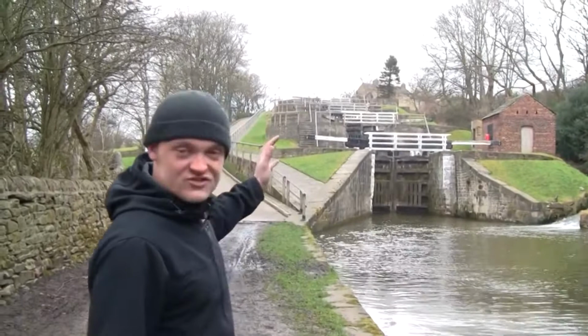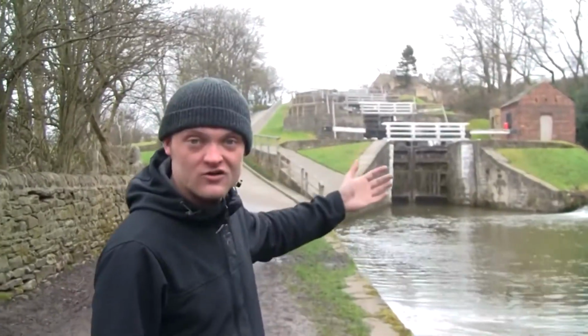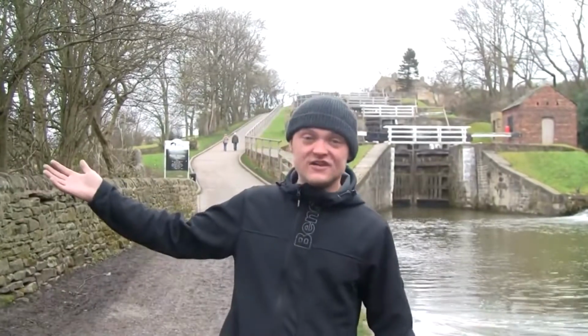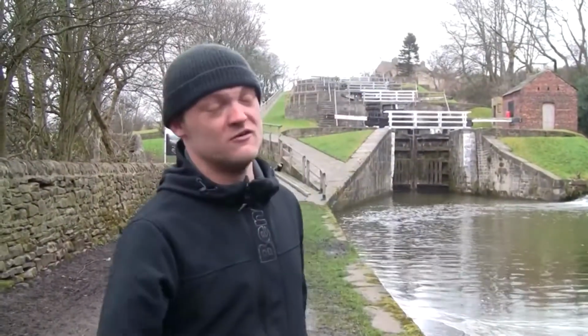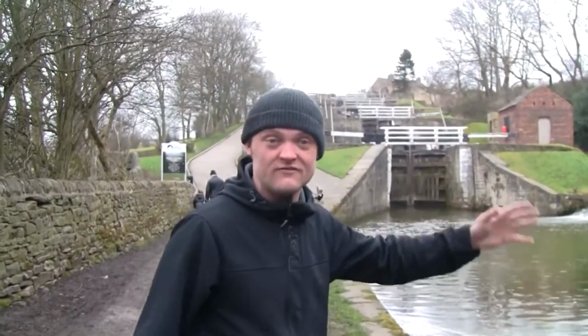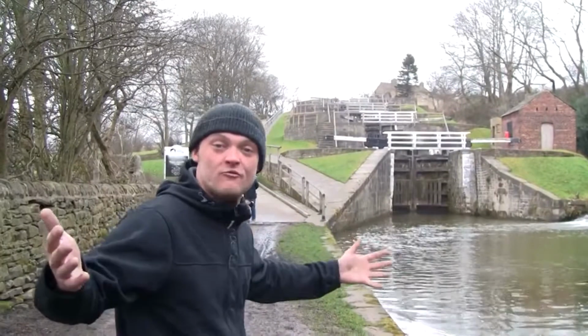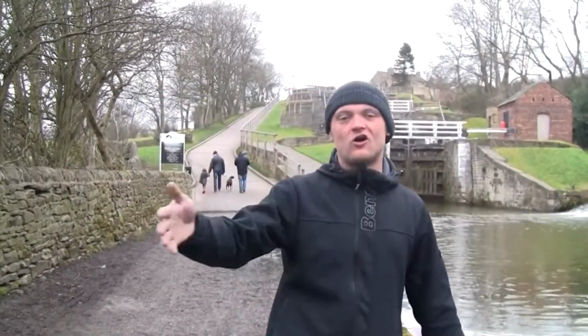So this lock staircase behind us, what it is, there's 5 consecutive locks that's just sitting on this hillside here in West Yorkshire. People just drive by it on the A650 and just think, oh, it's Bingley 5-rise locks. But this canal between Leeds and Liverpool would not have been able to be constructed if it wasn't for this lock. Obviously, there's other locks on the canal.